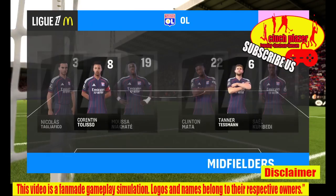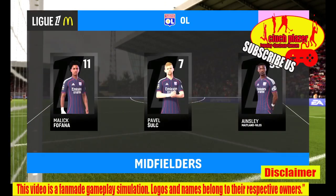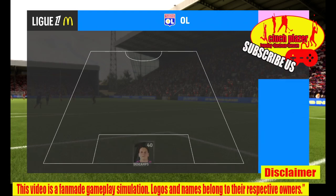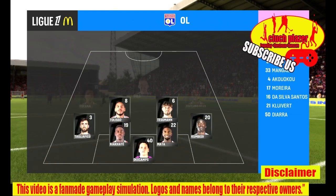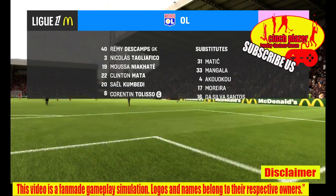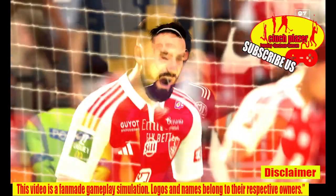The Olympique Lyonnais starting lineup. Yeah, it looks like a 4-5-1 or a 4-2-3-1. This can be quite an attacking lineup with the three progressive players behind the lone striker, but you've still got that defensive protection with the two midfielders holding.